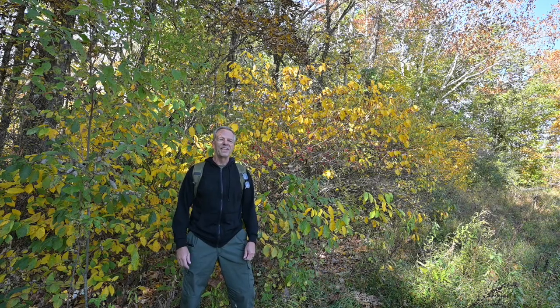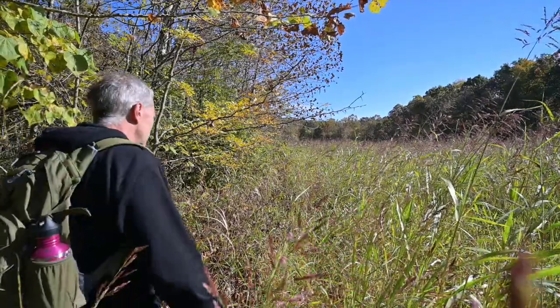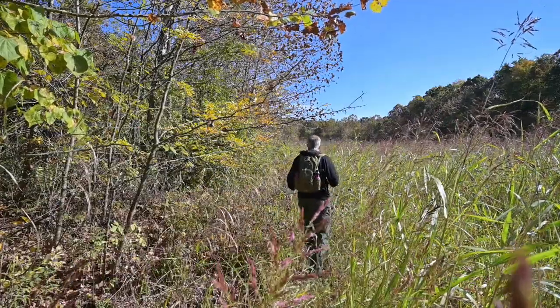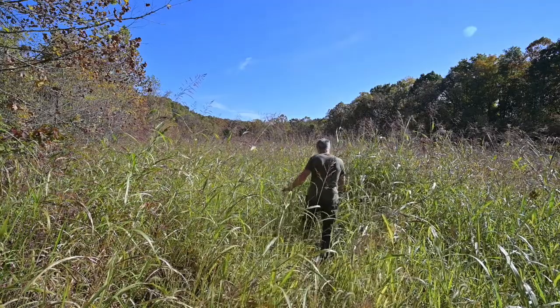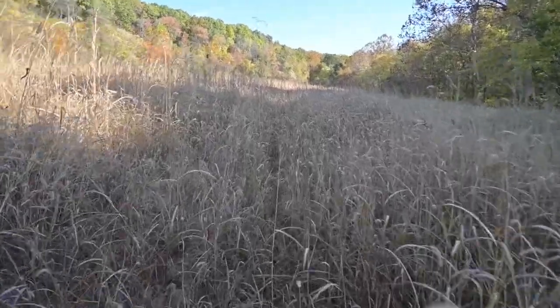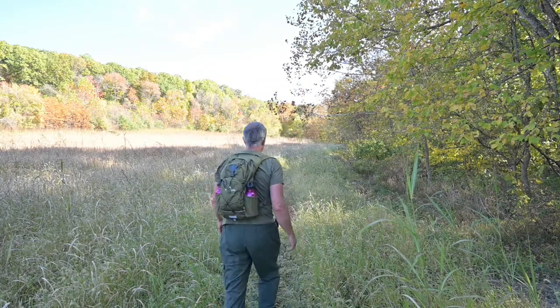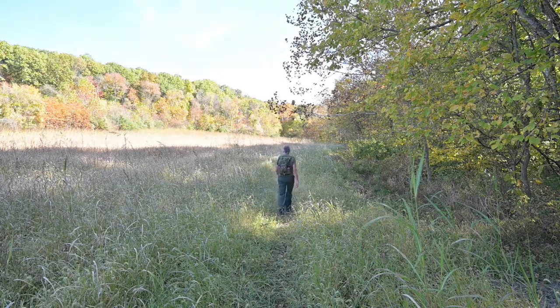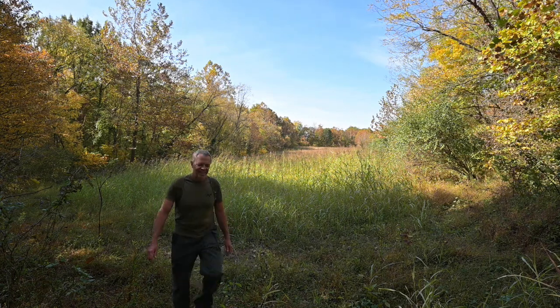Well, looks like we're making our own trail from here. I like it. This is a lot better. I found a game trail to follow. Much easier. Even better still, there is a trail. It's just on the other side of the field. Better late than never. Made it.